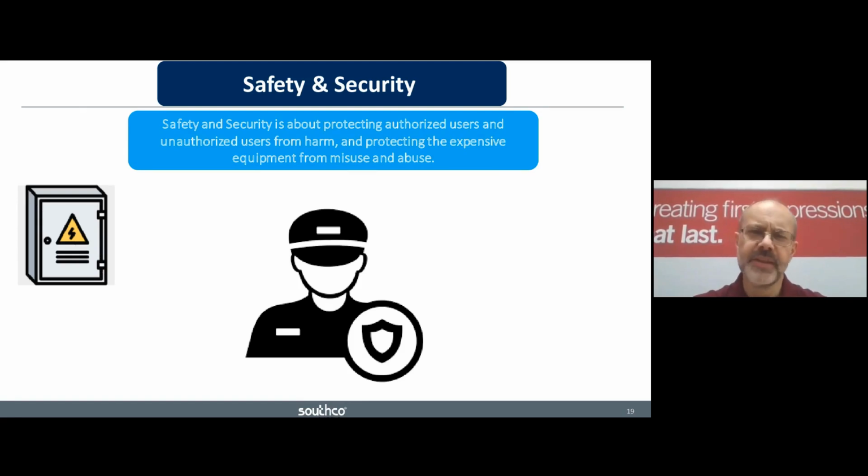So on a similar note, safety and security, as well as controlling access, one of the main requirements for users of your equipment will be safety, keeping them safe, keeping them from harm. But also you want to make sure that any expensive equipment that's inside your enclosure, your cabinet, is protected and it's not open to abuse. So just thinking about safety, safety is one that we kind of often think or consider as an afterthought.